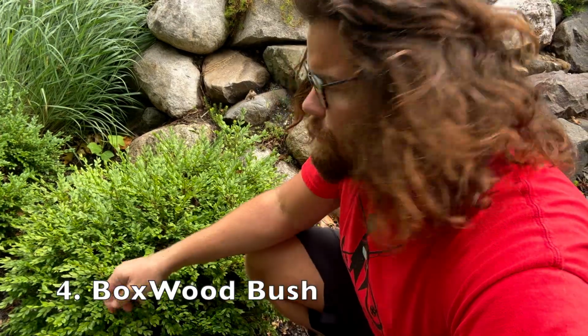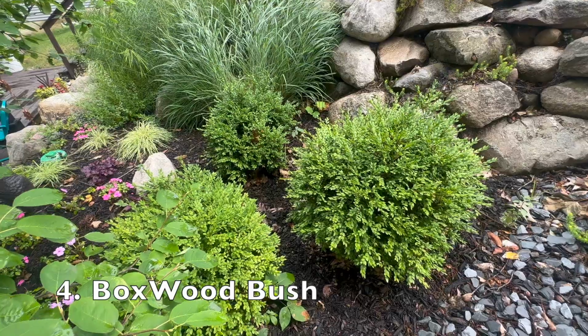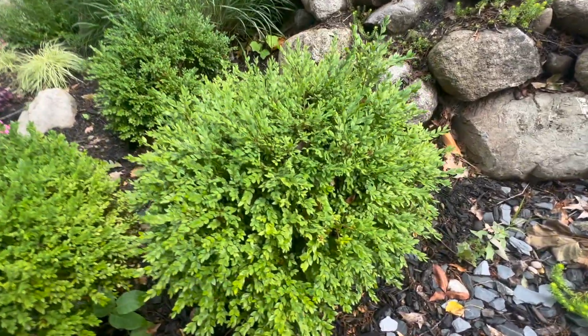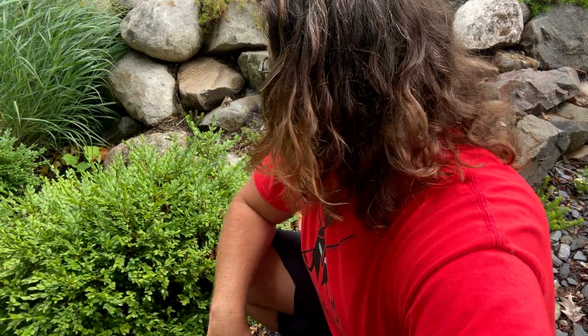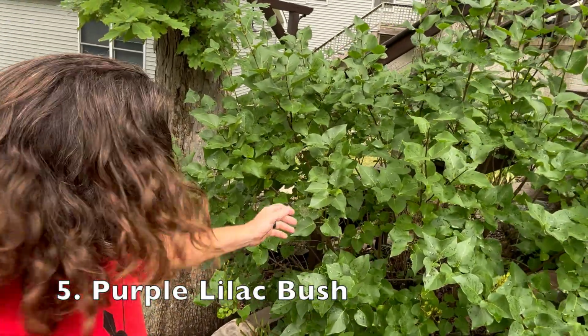Okay, our next one is a boxwood. Boxwoods are impenetrable to deer. They don't like the foliage. Again, it's sort of an odd shaped foliage. It's probably one of the best bushes that are bomb proof. I can absolutely say they do not eat them. So we've got them peppered throughout our entire landscape. They're really pretty bushes. Okay, our next bush is the lilac bush.